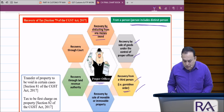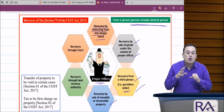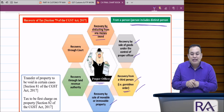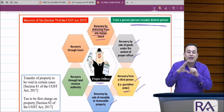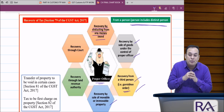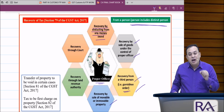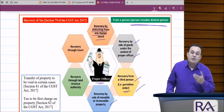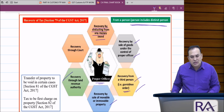Further, recovery by sale of immovable or movable property is called provisional attachment of property. If there is a provisional attachment of property, the dues should be recovered within a period of 1 year from the date of invoking the provisional attachment. Otherwise, that provisional attachment will be automatically released. So if there is any attachment on the movable or immovable property of the assessee, the department can recover from that property by selling it.